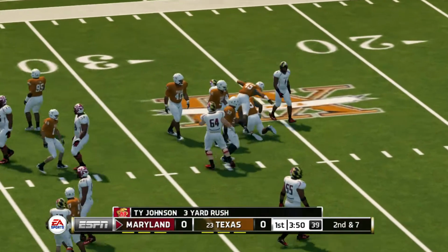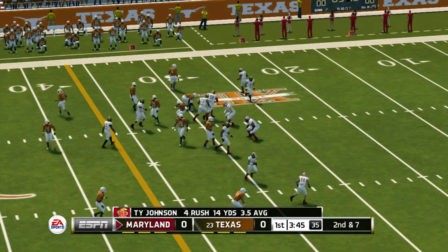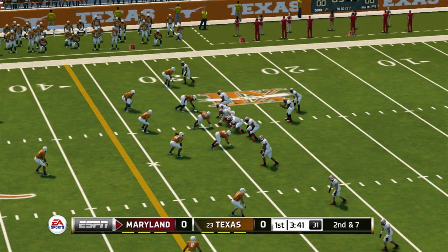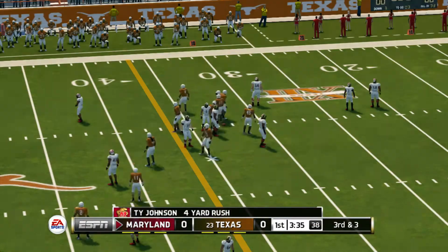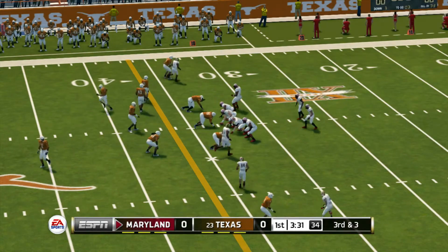Tackle made at the 29-yard line. That's good for a gain of 3 yards. That'll make it second and 7. They come out on an empty backfield. And he's tackled after positive yardage. Gain of 4 yards. That makes it 3rd and 3.